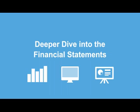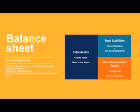So far, I've provided you a basic overview of the financial statements. But now I want to take a deeper dive into each one and also provide some real-life examples that you can take away. So first, let's start with a balance sheet.